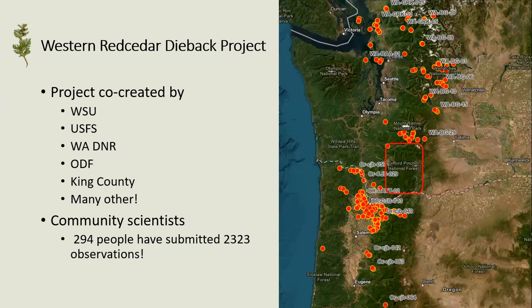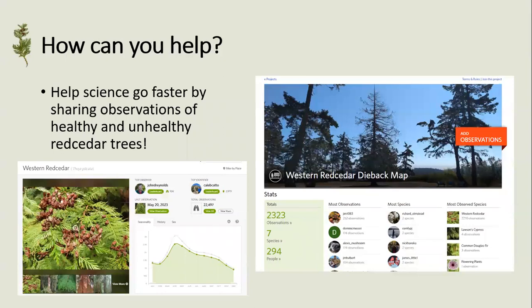So we touched base with some of the project creators and said, hey, we're going to publicize this and try to get some data for you in the Gifford Pinchot National Forest. They're really excited about that because, of course, it would be great to spread the data nicely across this geographical extent they're going for. So now I'm going to get into very specifically how you can help.